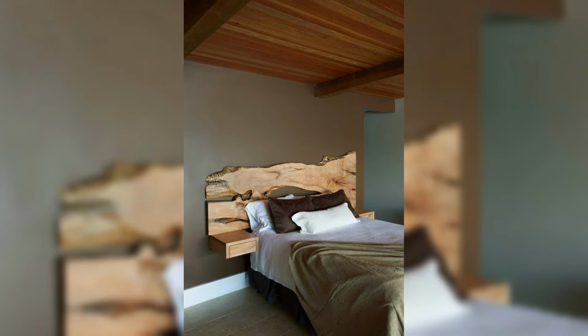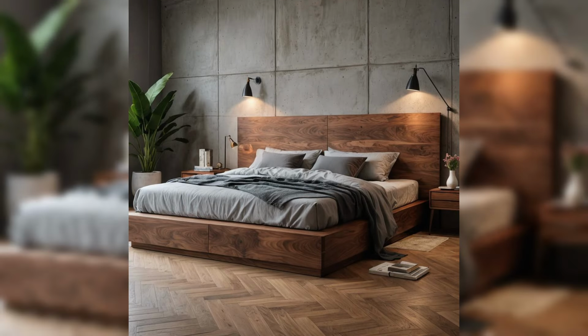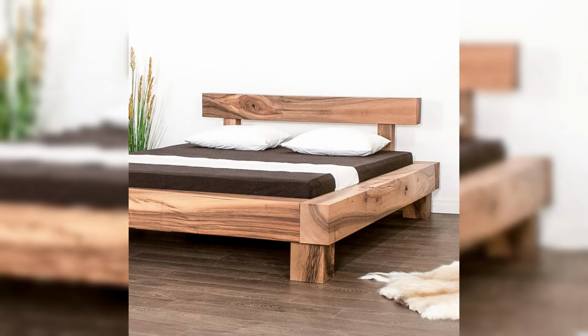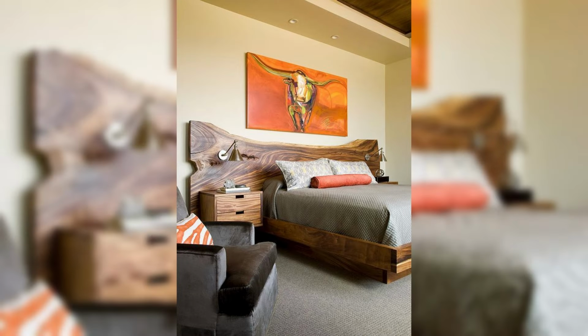And let's talk about finish. Because a live-edge bed frame isn't a glossy showroom piece. It's tactile. It wants to be touched. Most are oiled or waxed, not lacquered. Finishes that sink in instead of sitting on top. You can smell it. That earthy, nutty scent of linseed or tung oil. You can see the grain come alive under soft lighting. The way it catches shadows. The way the color shifts from edge to center. Golden at the sapwood. Deep brown or red at the heart.